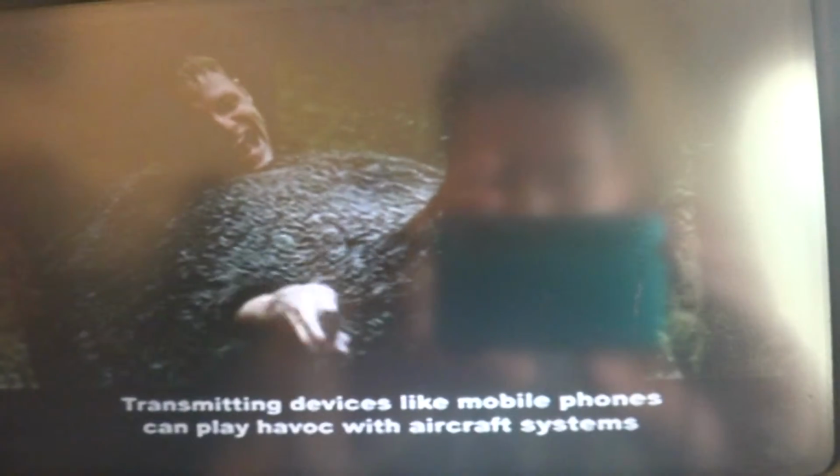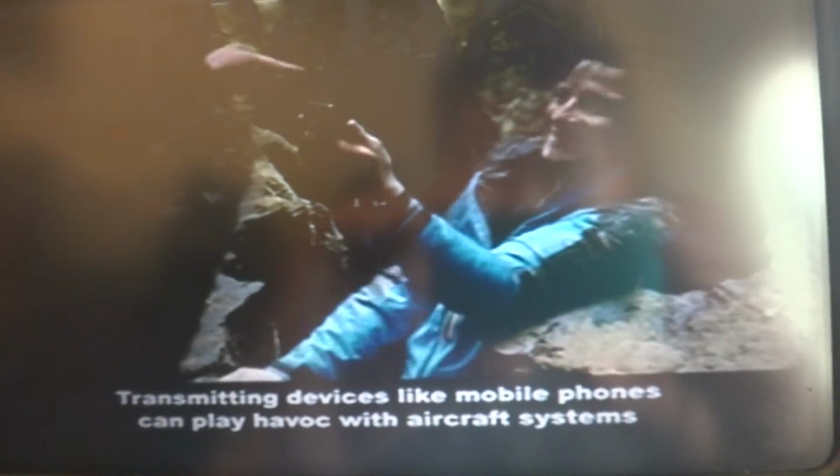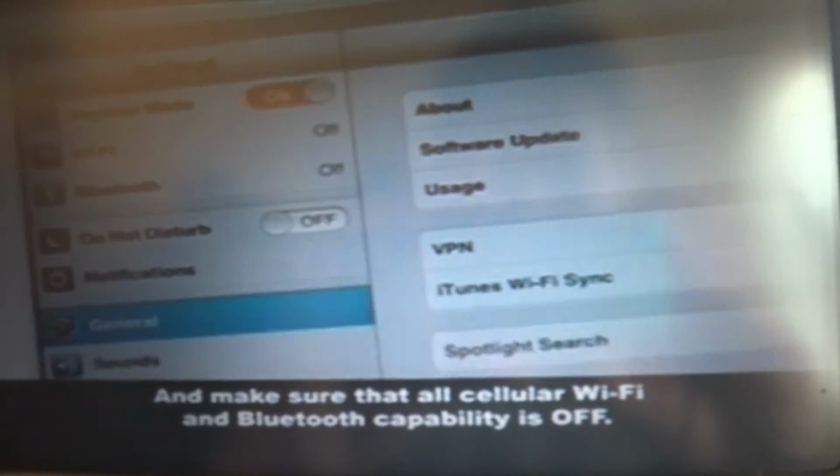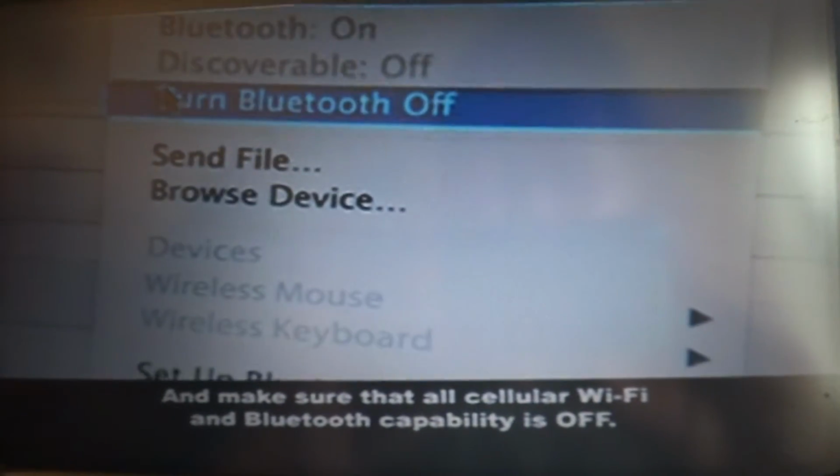Power off all electronic devices during takeoff and landing. Transmitting devices like mobile phones can play havoc with aircraft systems and must not be used in flight, unless you switch them to flight mode. And make sure that all cellular, Wi-Fi and Bluetooth capability is off.